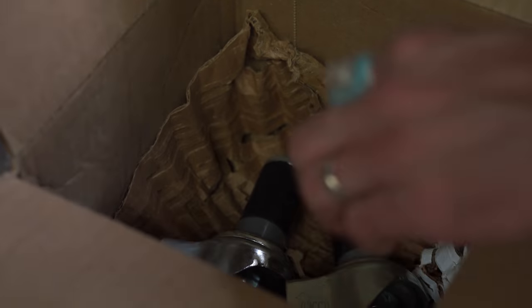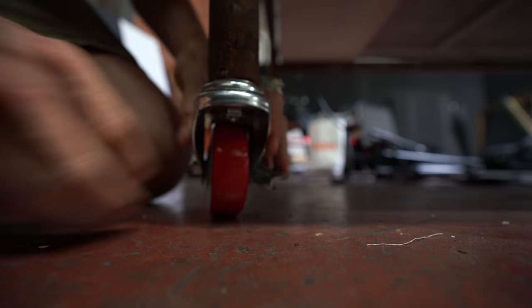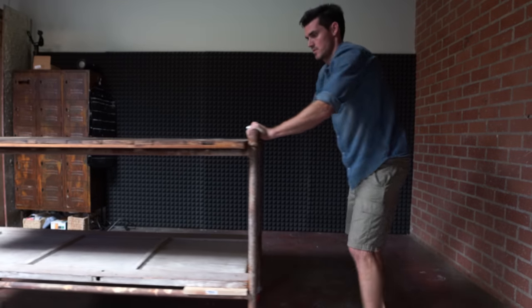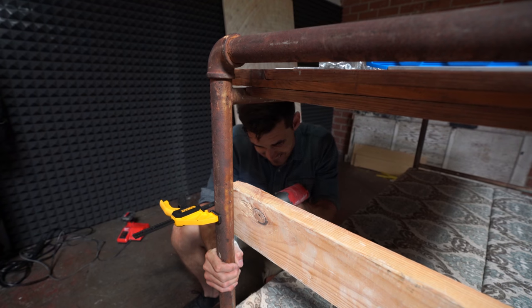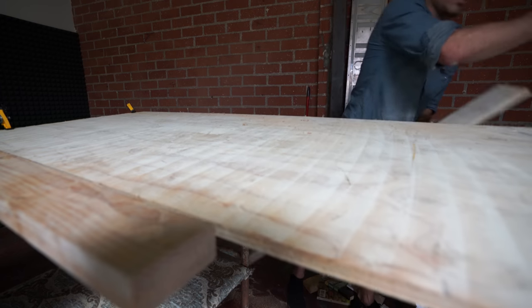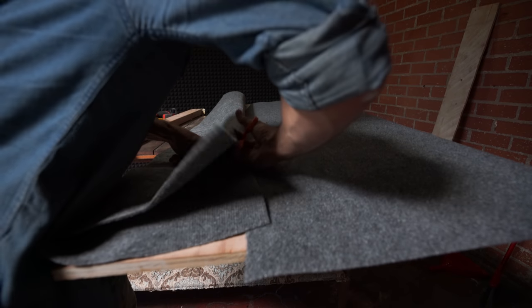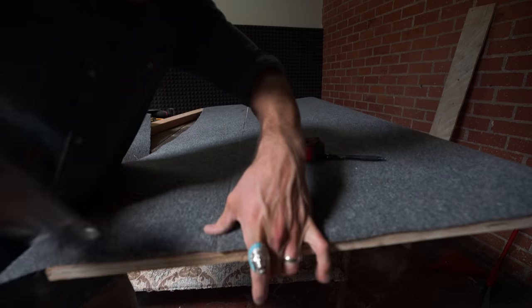A wise man once said, everything that can go on wheels should go on wheels. You'd be surprised at how professional things look when you add carpet and a staple gun.